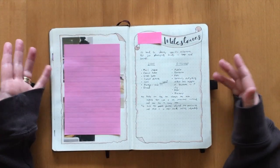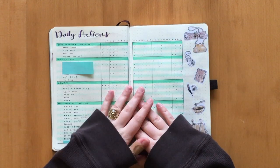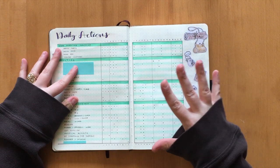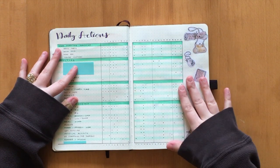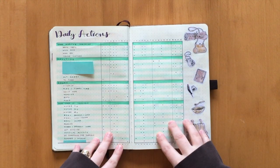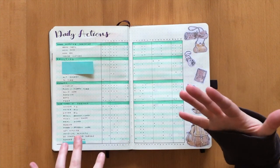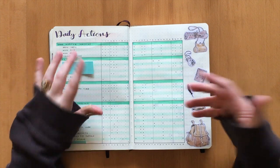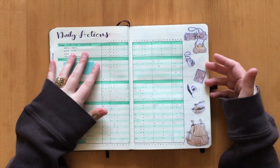So this is what the milestone setup looks like filled in. This is my tracker, you can see filled in. I actually didn't use this as much as I wanted to. You see there's a lot of blank in here, and that's partly not doing my stuff that I wanted to do, and partly not really using this tracker very much.